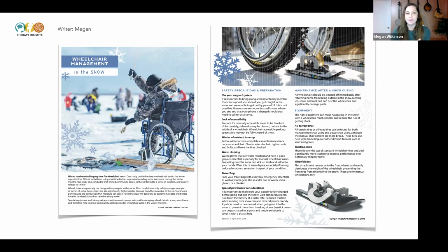it talks about needing 80% of individuals using a mobility device need more assistance during the winter. And if you go further into that research, most people just don't go outside. And so as OTs, this is a really important thing for us to be addressing. And this is a broad scope, right? This is just touching on the surface of how we make sure that we're getting out and participating in all of those different types of things. But one of the biggest limitations is mobility and the ability to get out in those winter months and when that type of weather comes through.